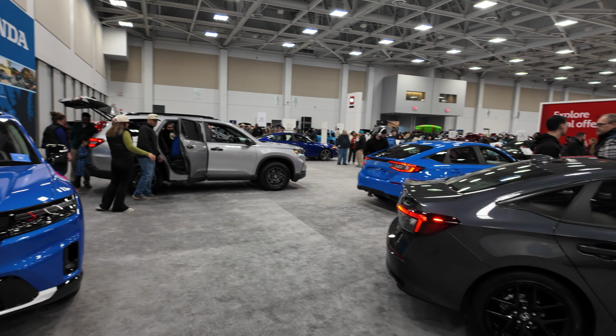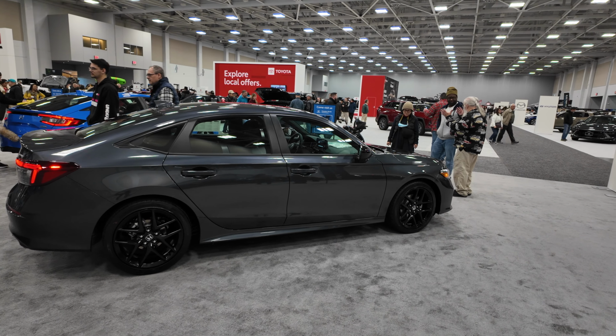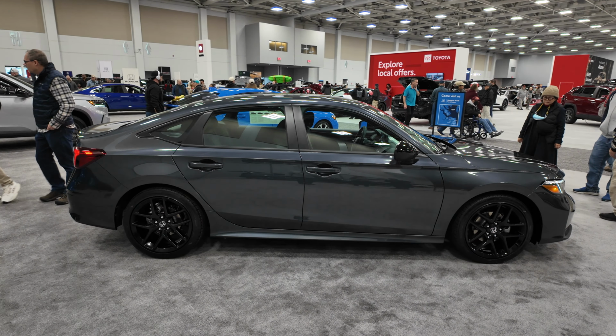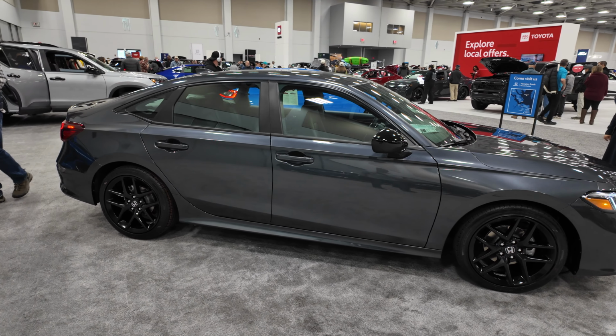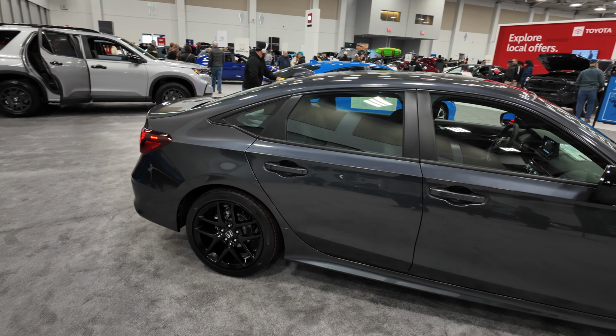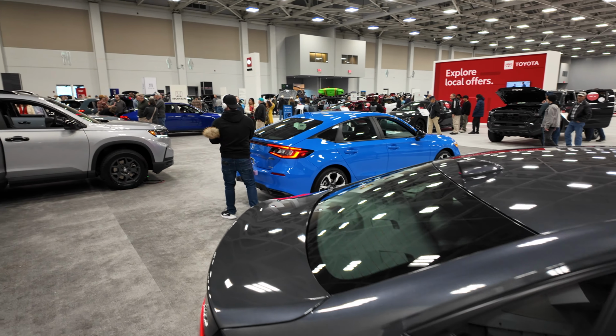You wouldn't believe that a Civic has now gotten to the size of a Honda Accord. The Civic is their mid-size car, the Accord is their full-size car, but like I said, this is a Civic, and you can see by the size of it, it has reached big boy status, if you will, because it's large and it can fit a good amount of people with plenty of legroom, as you can see. But Hondas are always a great option.